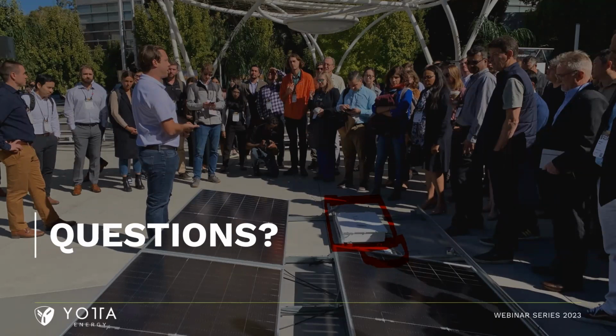Inside the SolarLEAF, we have what's called a battery management system, or BMS for short. The BMS is monitoring the input power from the module. It's monitoring the state of charge for the battery.